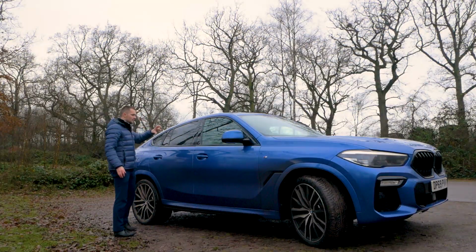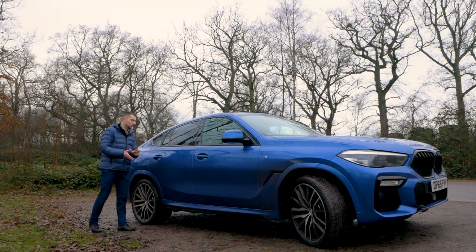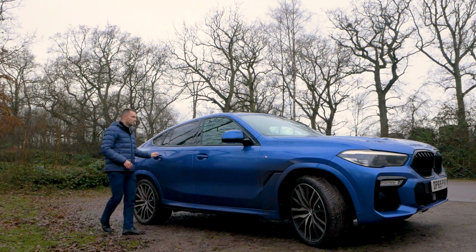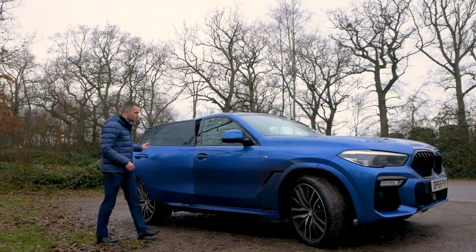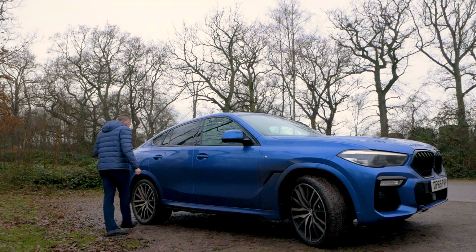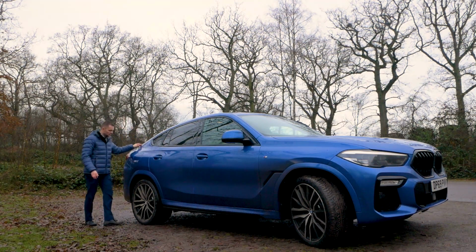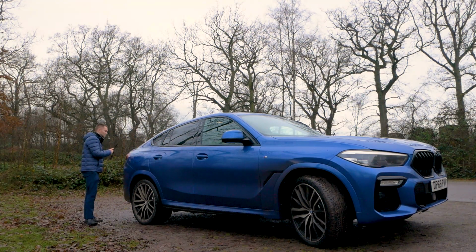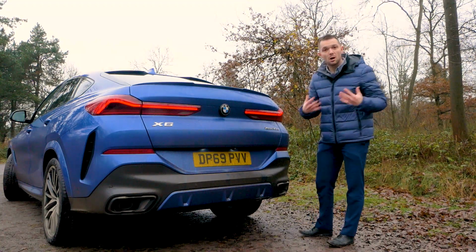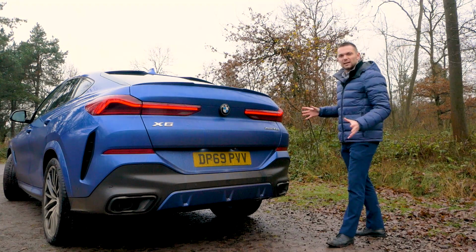Now obviously the X6 has spawned an awful lot of competitors because it's been so successful. You've got absolutely massive doors, which make getting in and out extremely easy. And I just love the shape, and wait until you see the back of it. I think that this is the best angle of this car, in my opinion. Look at it, take it all in.